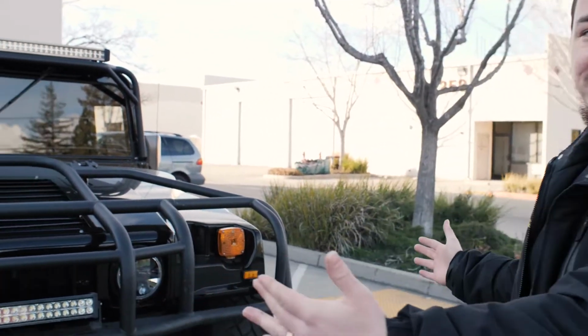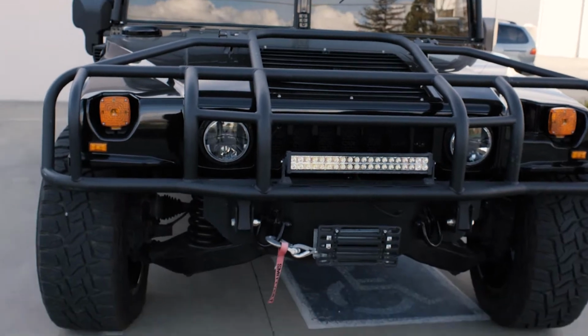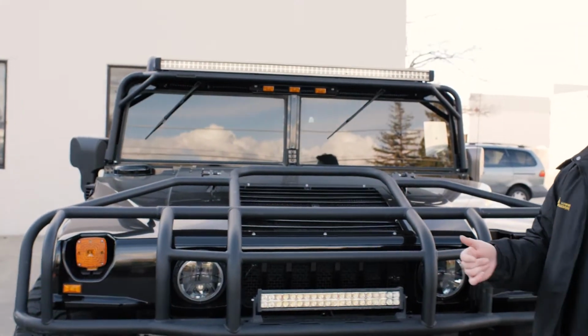So we just got this H1 in. Look how huge this is. This is crazy. So the customer brought it in for us to fix up some interior work. We'll show you that later on in the video when we're delivering it back, and also swapping for a different car. We'll show you what that car is.